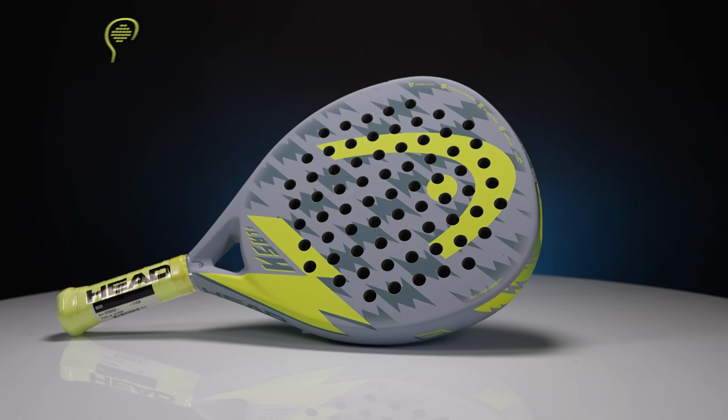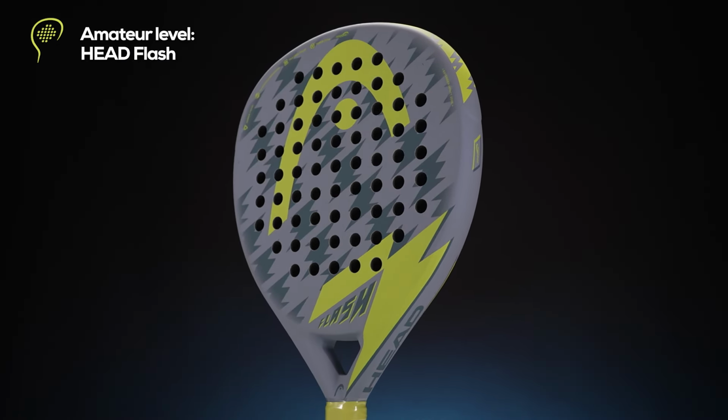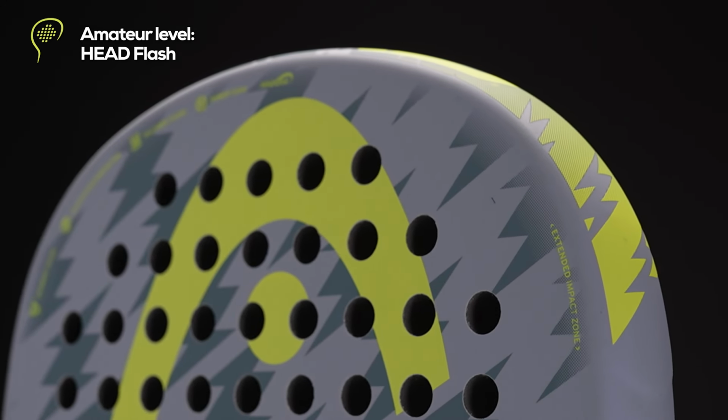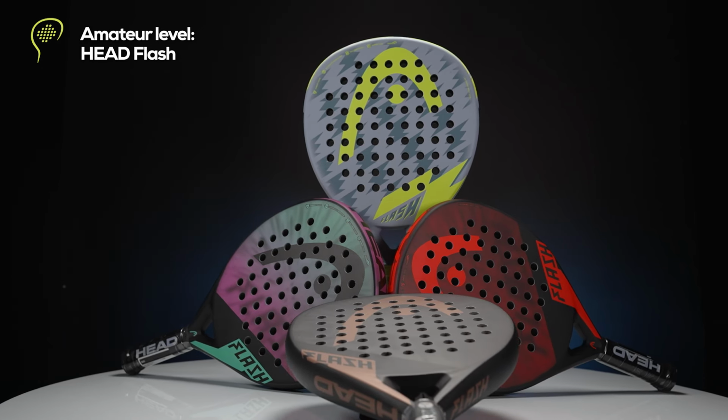And we're finishing with Head Flash, which is a great racket for the newcomers to the sport. It has an oversized teardrop shape with a large sweet spot for more tolerance and forgiveness. This will help you to learn the technique in a proper way. You can also pick the color of your flash racket and start shining on the court.